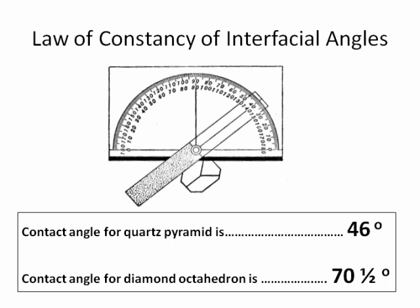Here's how you test. When they break, or faces have, since the internal atomic range, they have what we call the law of constancy of interface angles. A lot of people say, that's got to be a quartz crystal. If it's a quartz crystal, I'll put this little thing right here called a goniometer. I'll put one angle on one face right there. I'll put the other angle on a face like that. And if it reads 46 degrees, it's going to be off quartz pyramids, right? If it reads 70.5 degrees, it's a diamond, right? That 70.5 degree is the diamond octahedron.